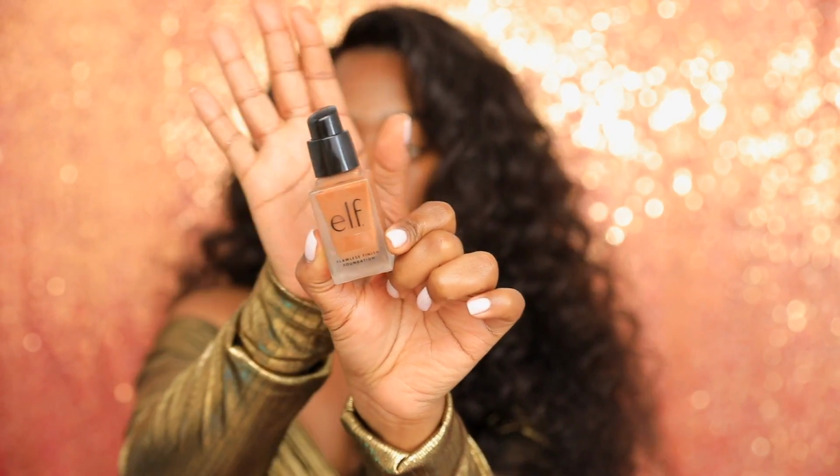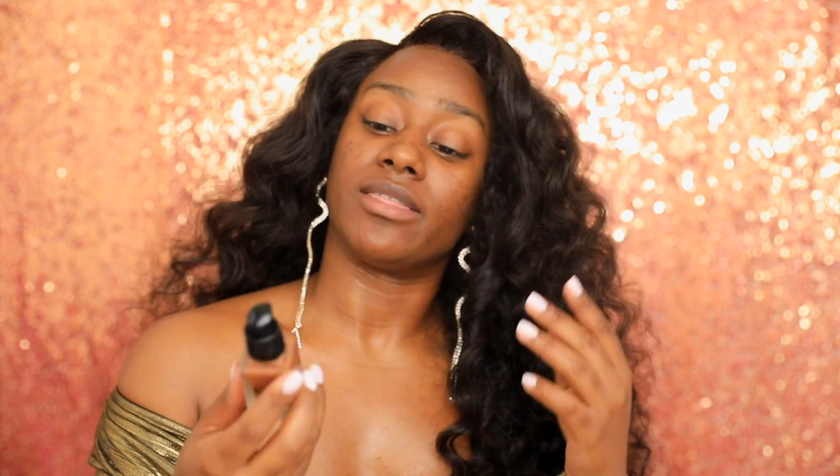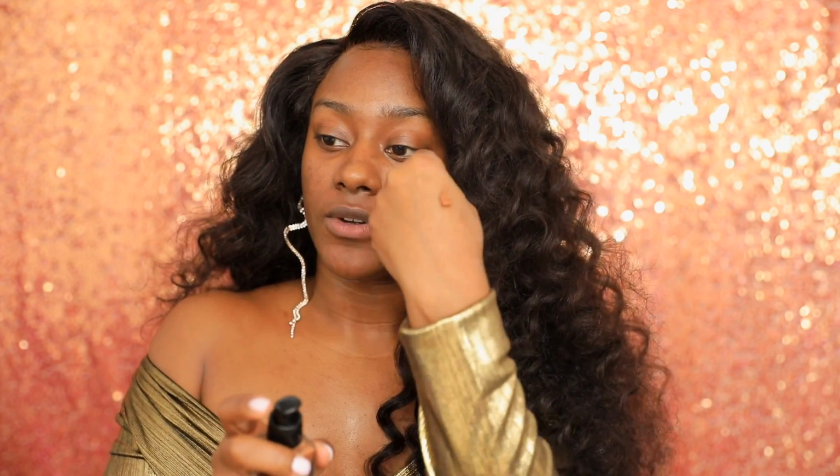For my face, I'm gonna go in with the e.l.f. Flawless Foundation in the color Spice. Hold on. This color is a little bit more warmer. Listen, in the wintertime, my complexion changes, y'all. Like, my undertone decides to just do all funny types of things. But this foundation, the way it sets, first of all, let's just go right in. I'm just gonna apply. First of all, look how thick that is.